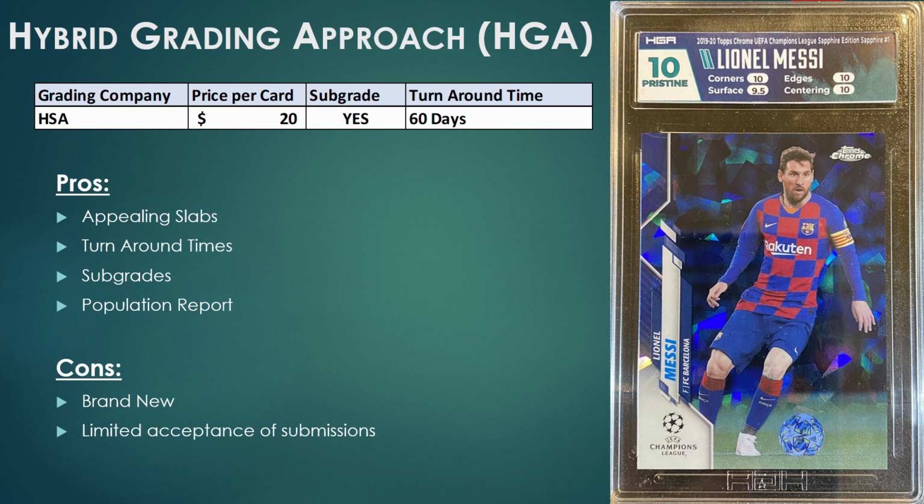Some of the cons would be that they are brand new, so similar to CSG, we don't really know how the value of their slabs will hold up over time, as well as we don't really know if they're going to have a tough grading scale or their grades are going to be really hard or really easy. We just don't really know what that's going to look like.